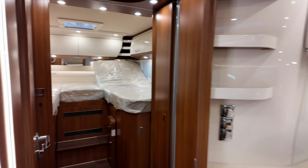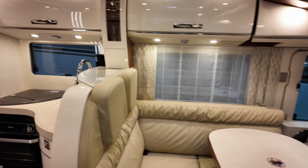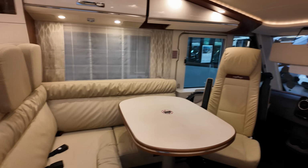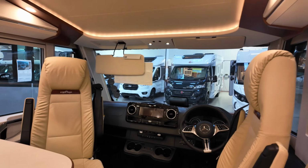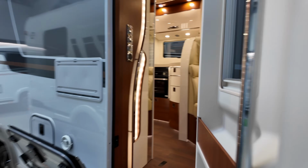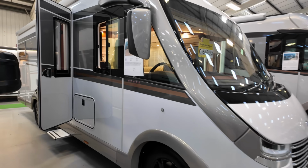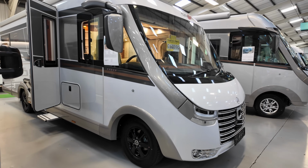I like to have a look at these things with you while I'm doing it as well, you see, and I think how I'd use things. Nice kitchen, I do like that, and this beautiful leather finish up here. Right, I'm afraid we've got to get out now, so come on, let's go and do a summary out here. I'd rather not get out, but that's the way it is. Come on, let's dive out.